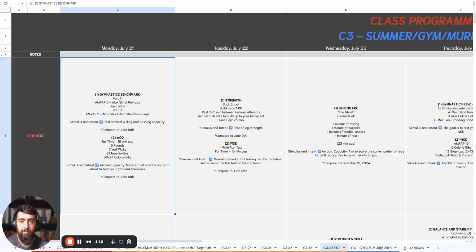Same thing with the strict handstand push-ups. Maybe you're doing push-ups. So before you even get into dive bombers, a strict push-up and just working on that might be where you need to actually put your attention. So the goal of this is to test that upper body pulling and pushing capacity before we go into that workout, which is a workout that we have done before, probably on a similar day.